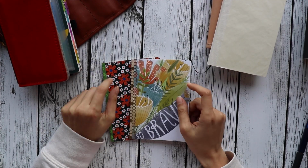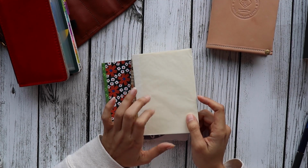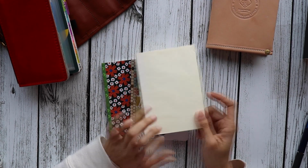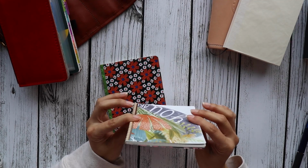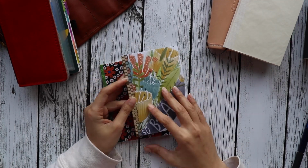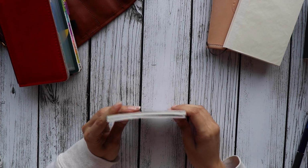So if you want to incorporate something like this, you can have a more sturdy notebook for your long-term collections, and something slimmer for your ongoing collections or weeklies, monthlies, or things that you may only use for a year.